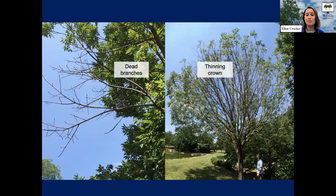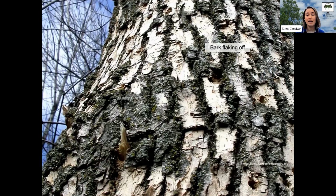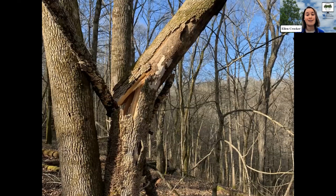And so, if you're in those parts of the state, what you might look for are these dead branches, thinning crown, maybe insect holes in the tree. And here's that tunneling that I told you about happening under the bark of that larva, the emerald ash borer larva. But many other places are just seeing dead trees with lots of bark flaking off, or a lot of trees that have snapped in half, that have died and are a hazard. And are kind of changing our stands, changing our woodlands really deeply.